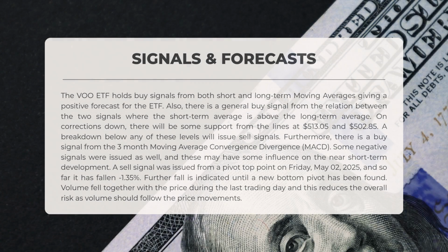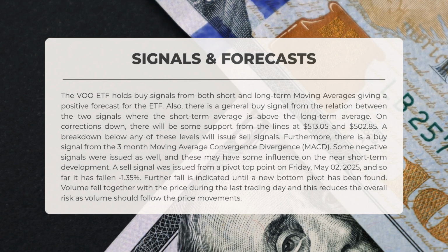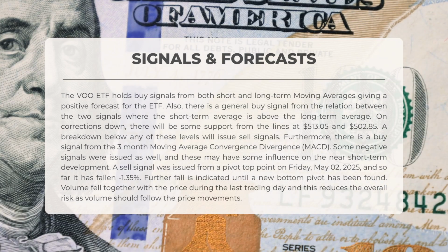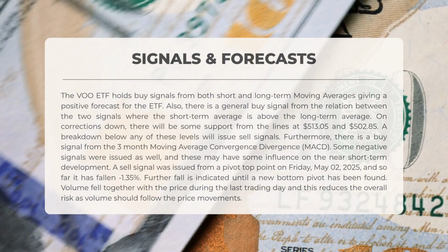The following signals have been identified for VOO. The VOO ETF currently shows buy signals from both short and long-term moving averages, suggesting a positive outlook for the ETF. Additionally, a general buy signal is indicated by the relationship between these averages, with the short-term average positioned above the long-term average. In the event of downward corrections, support can be expected at the levels of $513 and $502. A decline below either of these levels would trigger sell signals.